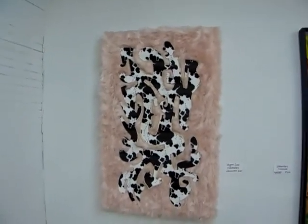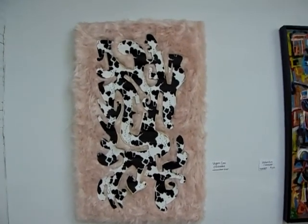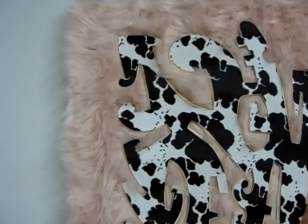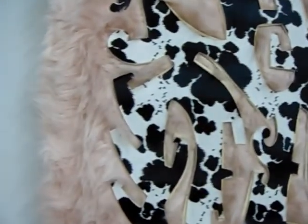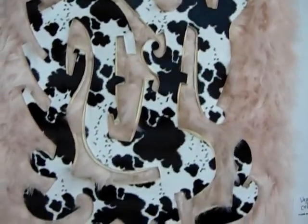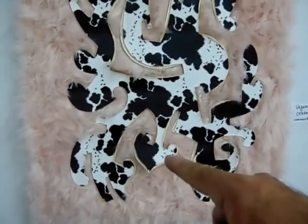Now this piece here, it may take a while for your mind or eye to adjust, and maybe it never will. It's one of my glyph-like shapes covered in a cowhide, which is, of course, a faux cowhide fabric. And this shape, to me, looks like it has an udder here.